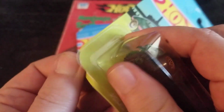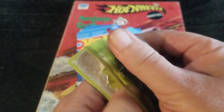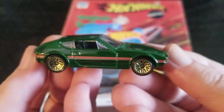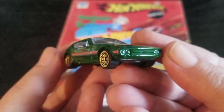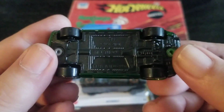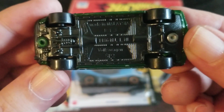You know that we open stuff here. Let's just open this up. Wow, nice paint. I like this green, really nice color. I don't know that I've ever seen this car. Paulo could probably tell us everything about this car. Maybe this is not an American release. It just says Volkswagen SP2.